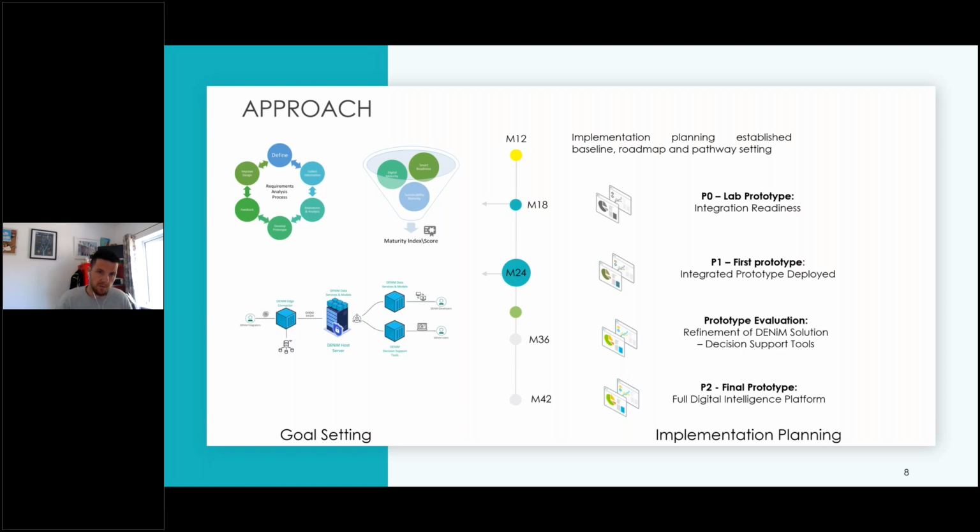So as part of DENiM, we have 3 implementation phases, or 3 main phases that we defined. This includes, at the first level, achieving integration readiness, so understanding what the pilot needs, what data needs to be collected, how we integrate with it. Then development of the prototype, bringing our tools and components together, deploying them on the site as our P1 first prototype. And then what we're doing now is currently conducting a full prototype evaluation through deployment for the demonstration sites.